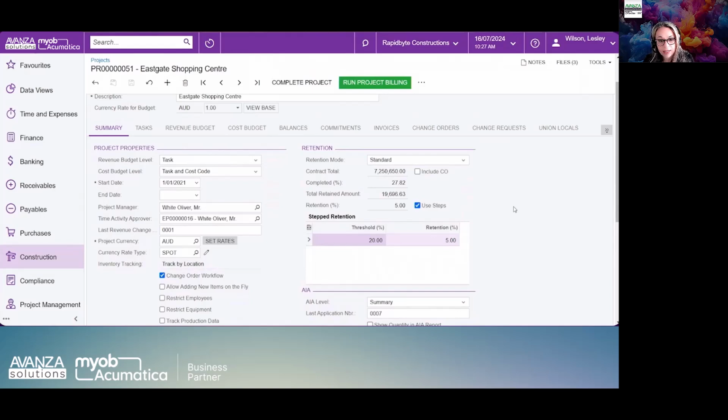In MYOB Acumatica, you have the flexibility to set up retainage both at the customer level and at the subcontractor level. The settings we're viewing here pertain to the customer, specifically the head contract with the principal. You can opt for a straightforward retention where a fixed amount is withheld across the project, or you can implement a step retention, like the example here, where thresholds are set, such as holding only 5% up to 20% of the total contract value. And this flexibility helps automate the retention process.